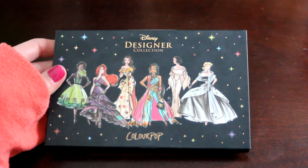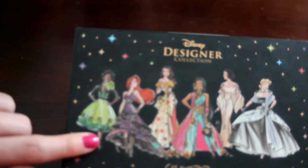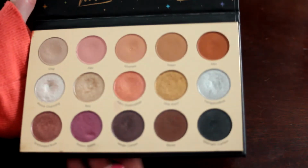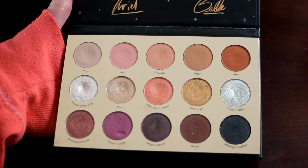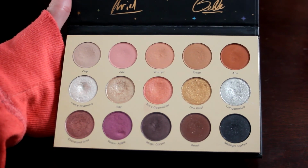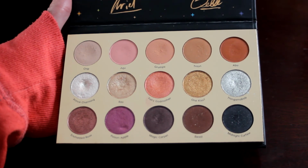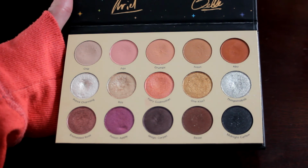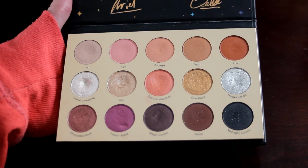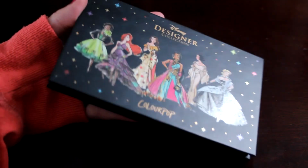And number 2 is the other Colourpop and Disney palette that I have. This is the It's a Princess Thing palette. This is my favorite packaging out of any palette that I own. And here's what the color story of this one looks like. So I just like this one slightly more than the Midnight Masquerade, even though this one does have less mattes. But I just feel like the more neutral shades in this one really speak to me more. And the shimmers in here are very, very beautiful and reflective, and I just really love it for that reason. And once again, the Disney theme is just something I really love.